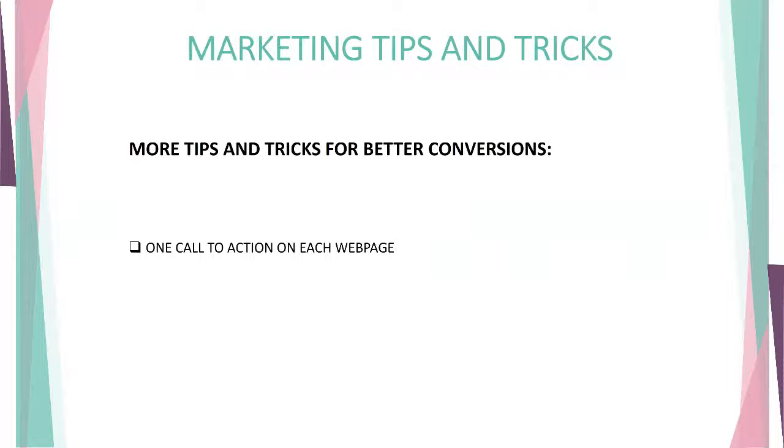So the next step is to only have one call to action on the page. So just one specific action you want them to take. I'm not saying that you can't have a call to action at the top of your home page and then a pop-up box that has the same call to action. You can definitely have those too. Just make sure they're for the same call to action. They're for the same action you want them to take.